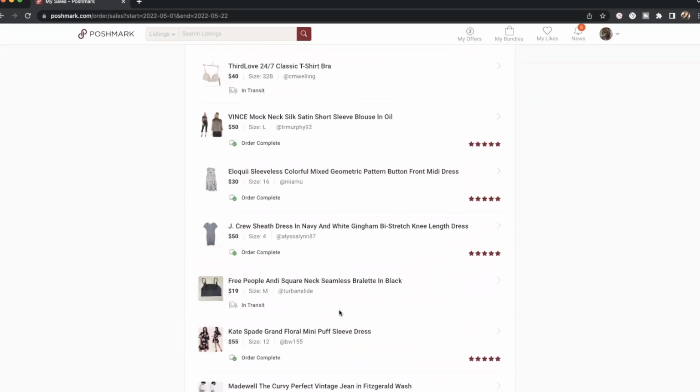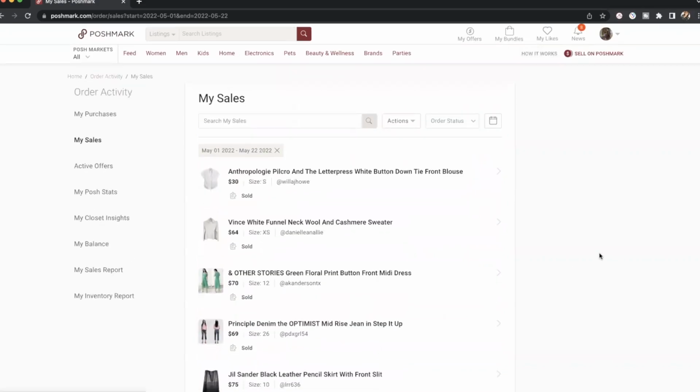And this gives me a really good idea of what I should be looking for when I'm sourcing. Do I look at brands? Yes, I'd be lying if I said I didn't look at brands. I definitely pay attention to what brands are selling. But I also like to stay within the categories that move for me. Do I sometimes venture off and try a different category? Of course. That's kind of the fun of reselling.